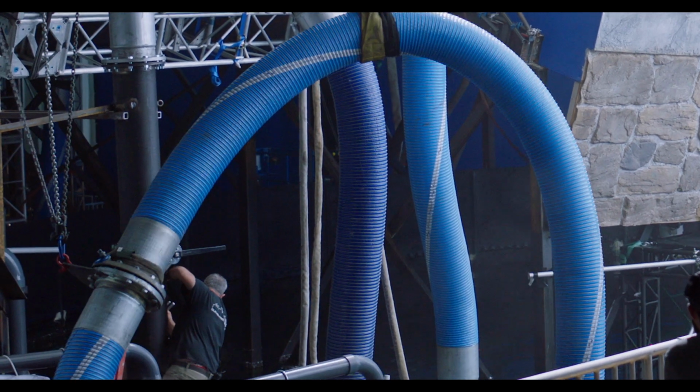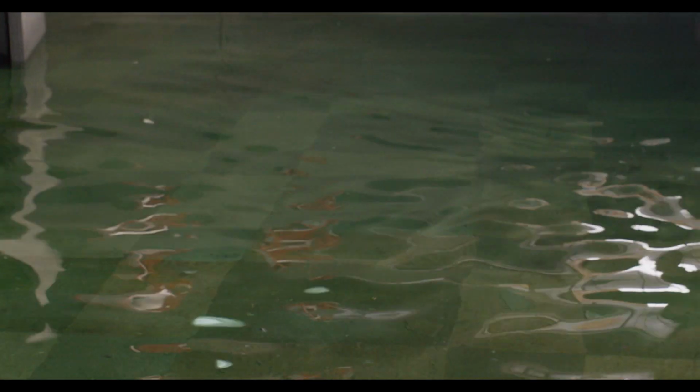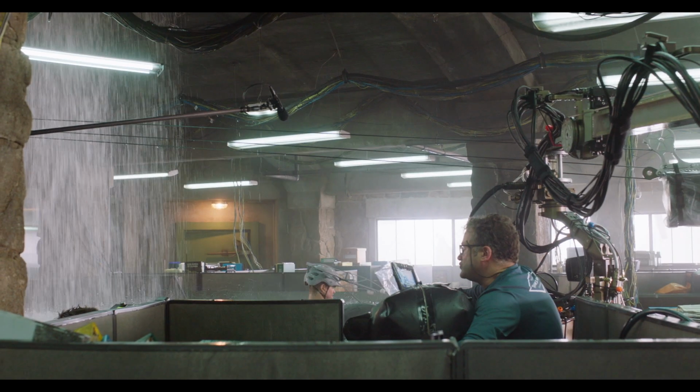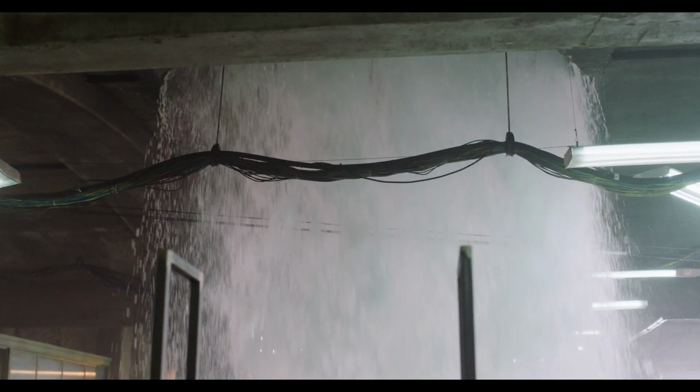We had pumps in there. We could pump 18,000 gallons per minute back up into the set so the water would flow continuously. We built the dump tank with four hydraulic doors, and we could hit them with just a little bit, or we could open it all at once and have a big ferocious water dump.